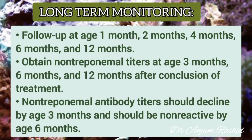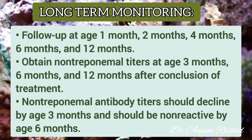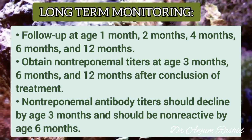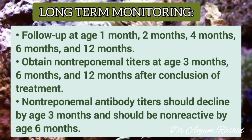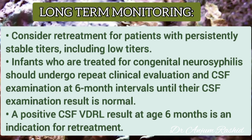Now, the long-term monitoring recommendations in the case of congenital syphilis include follow-up should be done at age 1 month, 2 months, 4 months, 6 months, and then at 12 months. Obtain non-treponemal titers at age 3 months, 6 months, and 12 months after conclusion of treatment. Non-treponemal antibody titers should decline by age 3 months and should be non-reactive by age 6 months. Now, consider retreatment for patients with persistently stable titers, including low titers.